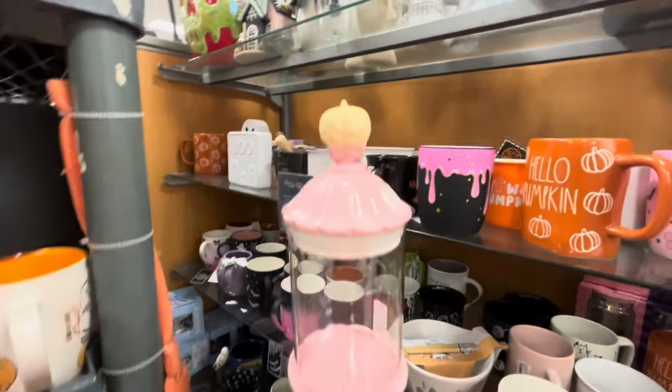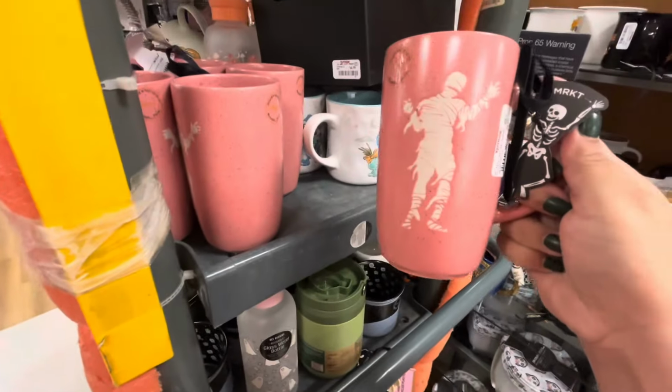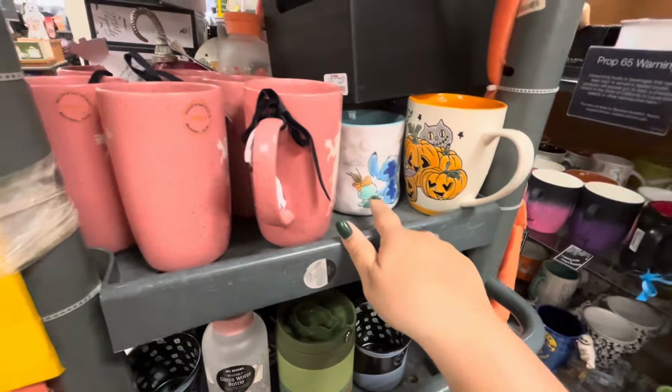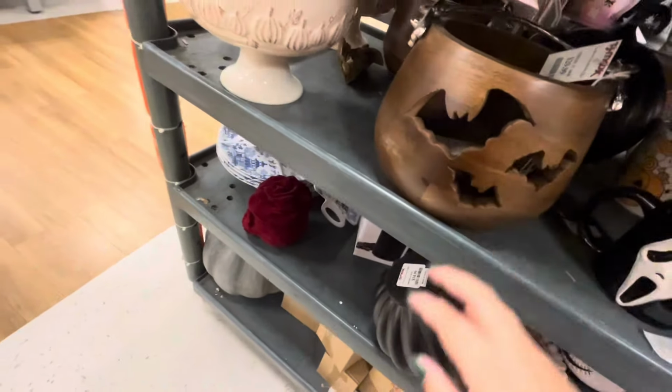Oh, I love these. I do have my ghosty ones, remember? Too cute. They have a tank here. What do they have? Mummy mug, $5. They have Stitch and the little teddy bear thingy there. These, $30. We'll see the same stuff.